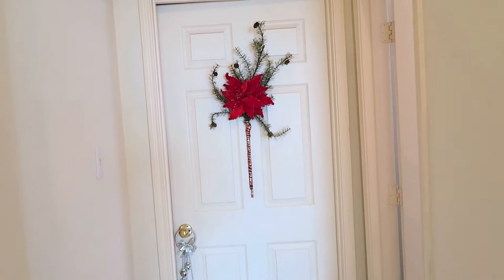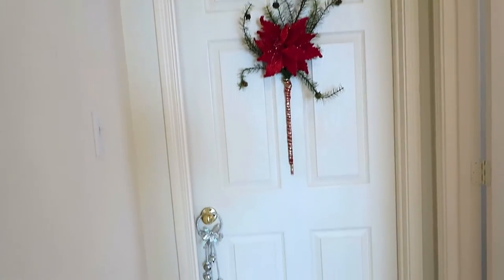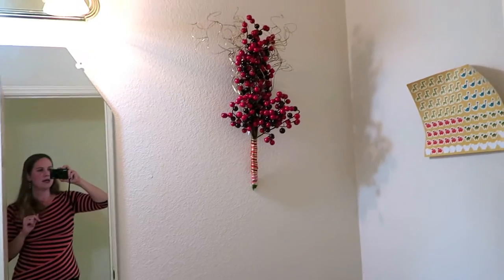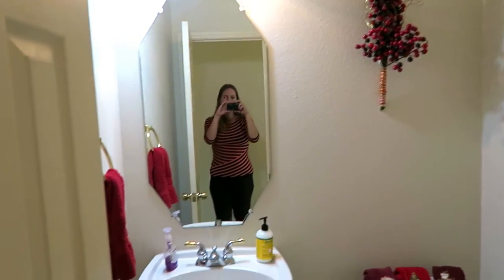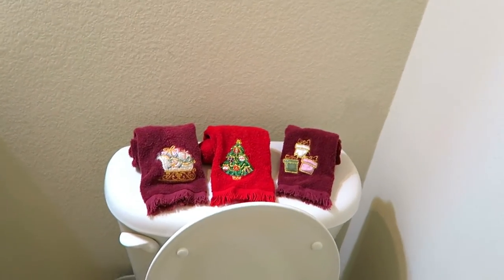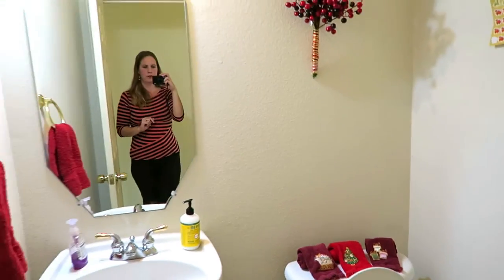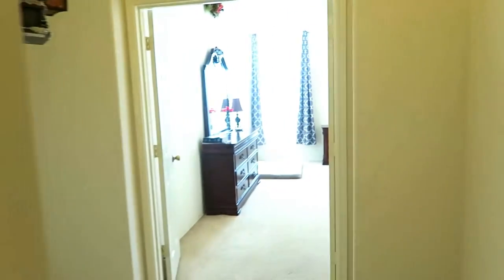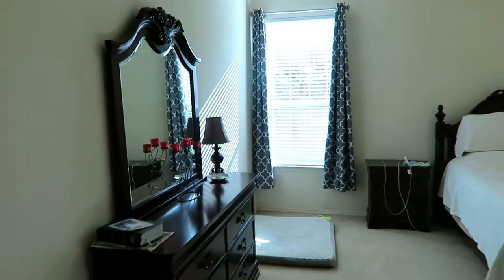That's the door to the garage, and so I just hung up that piece that I made several years ago, and a little bell door. And here is the half bath. And in here, I just hung up some berries that I made, towel, and then some red hand towels here. Really simple in this small little half bath. So then we go into the master, and I kept this plain and simple as well.